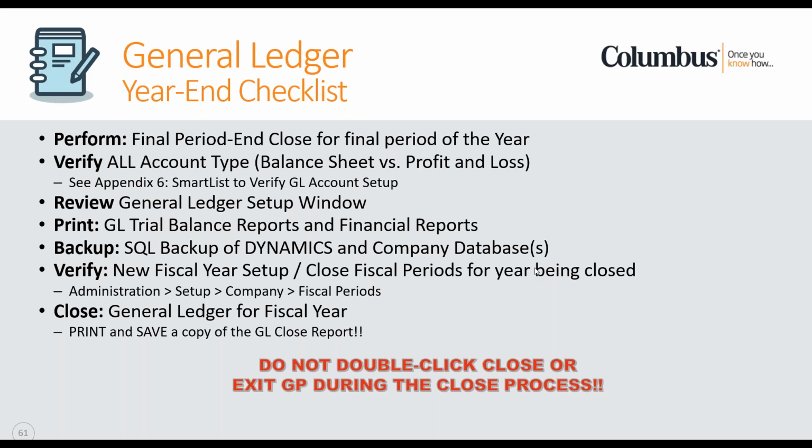Print and save a copy of the GL close report. Again, it cannot be rerun later, so if you think you may need it, at least save it to a PDF.